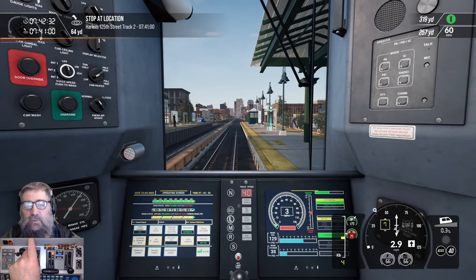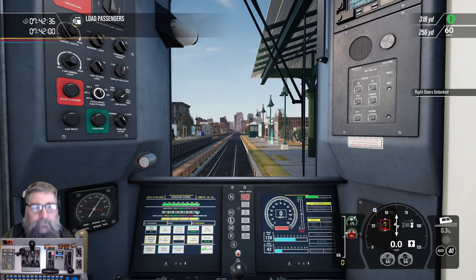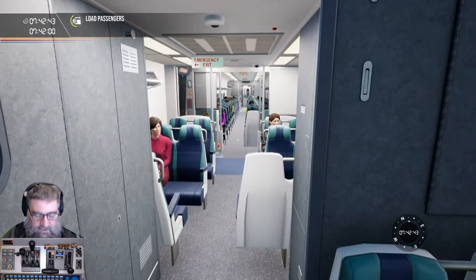I was supposed to stop a little bit further back, but we won't worry about that, will we? Let's just jump out and go for a quick wander. Hey, this wasn't in the script. Too bad. Let's go have a look. Oop, missed the door. Maybe I should walk, not run.